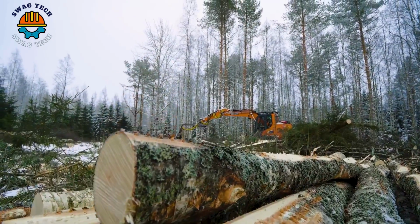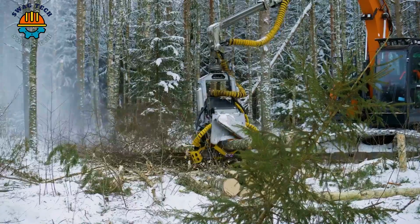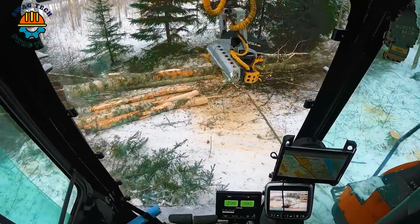The Kesla 24 IIE, combined with the Dosen 140 LC, is a dynamic duo that commands the forest, logging with ease, precision and speed.